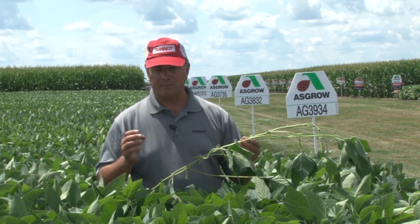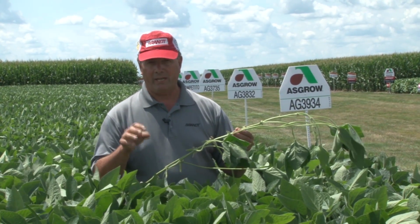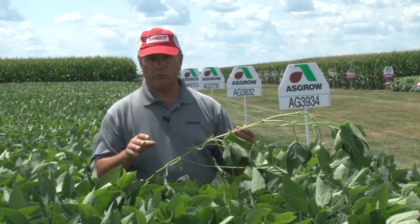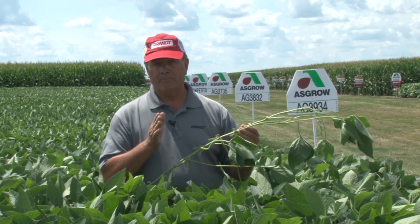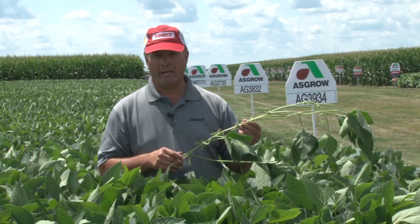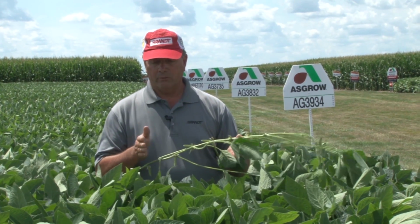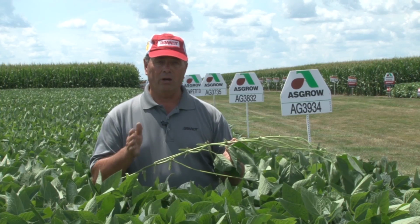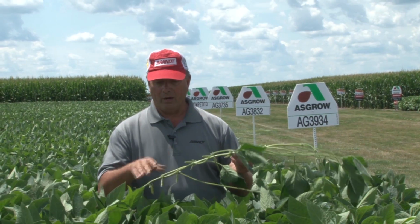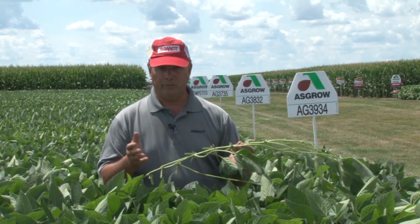And when that happens, the insects sense that, and they go in and start feeding heavier on those fungicide-treated beans. So it's imperative, in my opinion, that we put an insecticide with every fungicide application, and that's to protect against this green stem syndrome, but it's also to allow all the tissue to get used for sunshine and not for feeding insects.